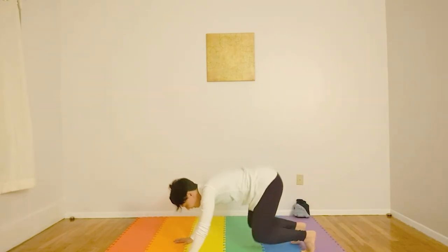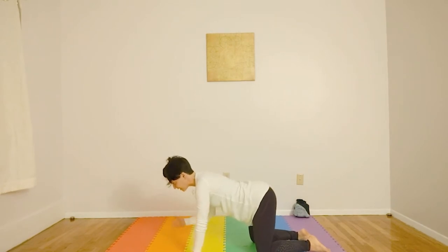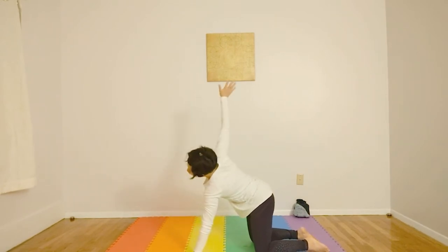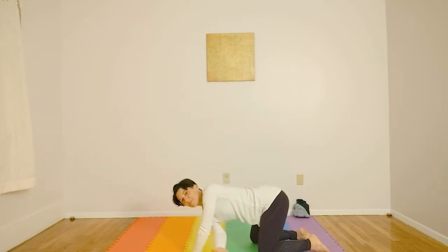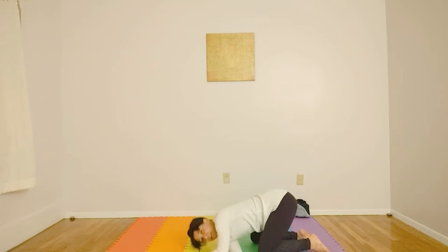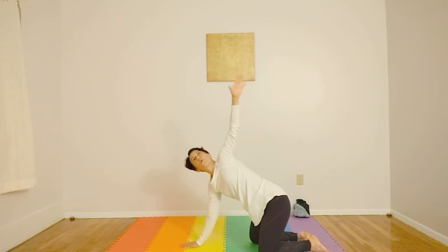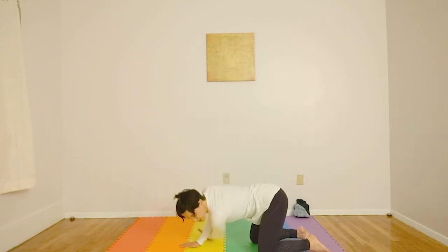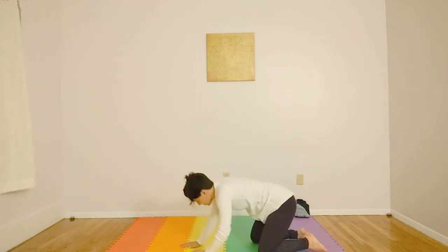So nice. Now coming down onto my hands and knees, I'm also thankful for all sorts of flying critters. So let's flap a wing up. And then I'm going to tuck my wing under my arm. And rest. That felt great. Let's try the other side. I'm going to flap my wing up. And then tuck it under my other wing. So nice.